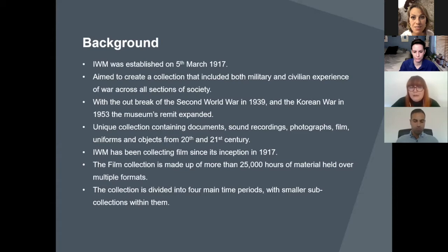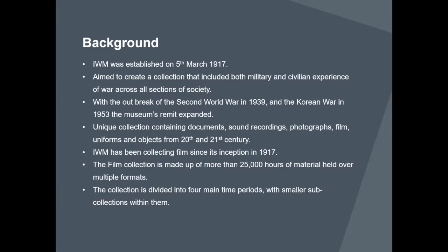The museum's been collecting films since its inception in 1917, and at the last count, which was a number of years ago now, we've got approximately 25,000 hours worth of material held over multiple different film formats. We've divided the collection up into 4 main time periods, which I'll run you through quickly over the next few slides. And then within those big time periods, we have smaller sub-collections within them.